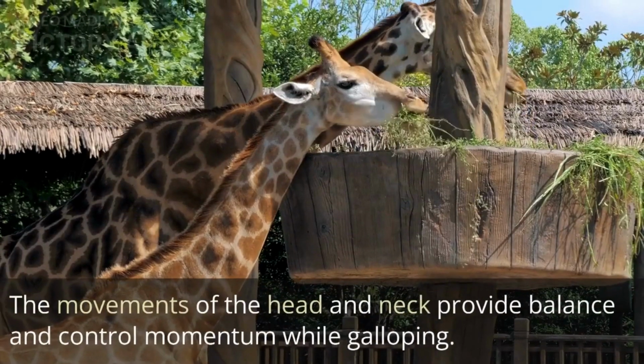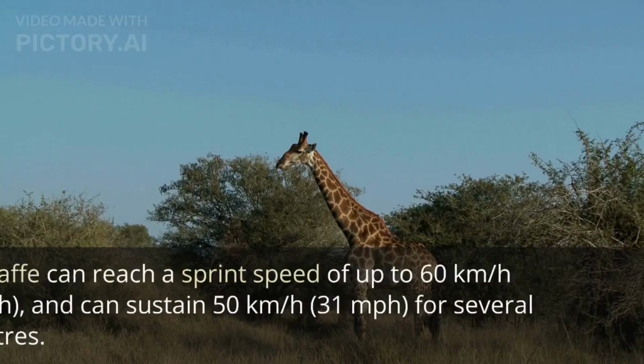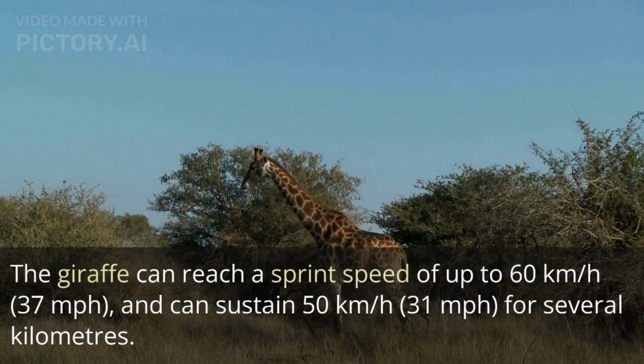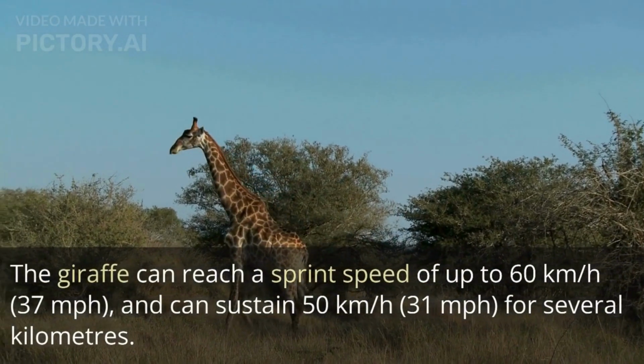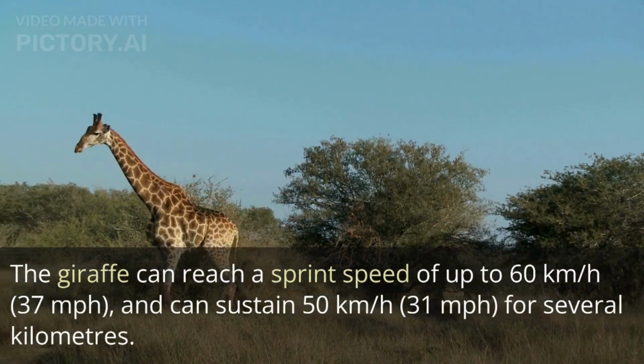The movements of the head and neck provide balance and control momentum while galloping. The giraffe can reach a sprint speed of up to 60 km per hour, 37 miles per hour, and can sustain 50 km per hour, 31 miles per hour, for several kilometers.